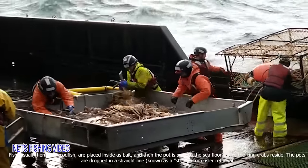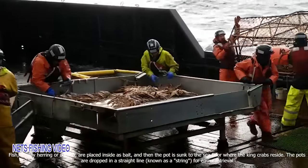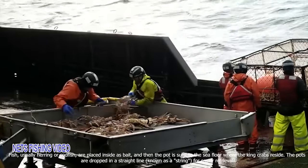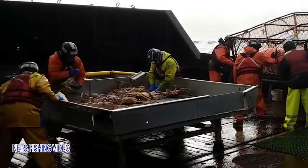Fish, usually herring or codfish, are placed inside as bait, and then the pot is sunk to the seafloor where the king crabs reside. The pots are dropped in a straight line, known as a string, for easier retrieval.